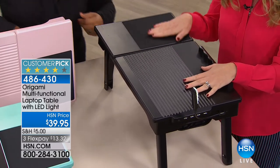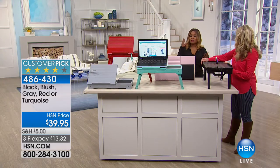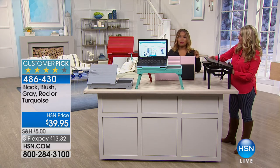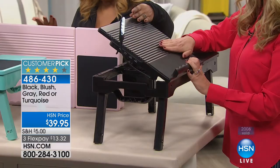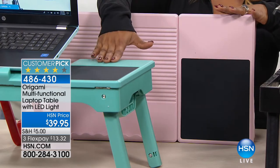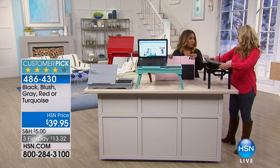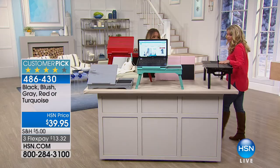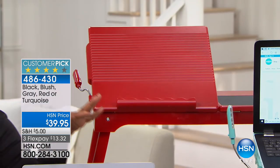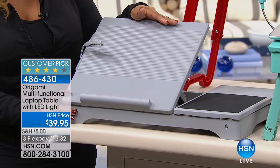Let's go over the colors and invite you to call, because this entire hour is dedicated to giving you wonderful ideas on how to have better organization in your home and for storage. And this kind of hits both of those features. You've got your black choice, which is always the classic and popular one. If you want some of the fun fashion colors, we've got your teal turquoise. That pretty soft blush is a newer color and is the most popular. It's a beautiful choice. So pretty. I do love the red. I just think it pops, it's a great choice. And then, of course, we also have this available in a classic and very sophisticated gray as well. I love them all.